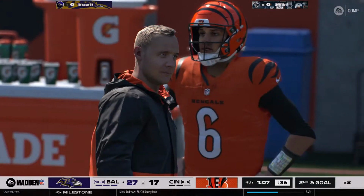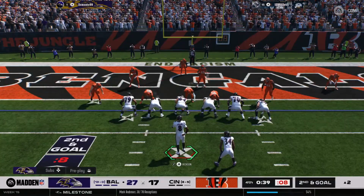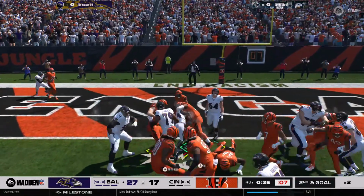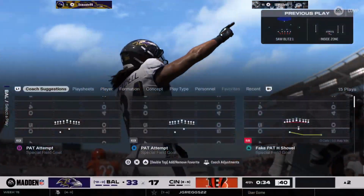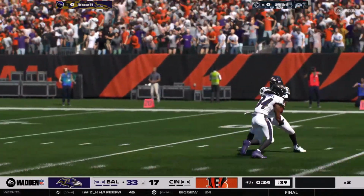Call it no gain that time, and they'll have 2nd and goal. Mitchell again. And this time he's got it. Touchdown, Baltimore. The Ravens can put this out of reach as they make it a 16-point lead.